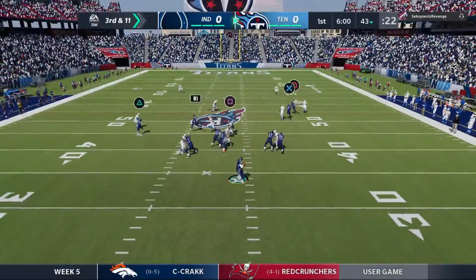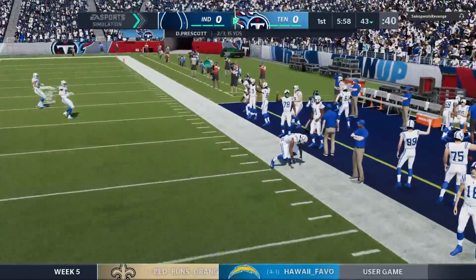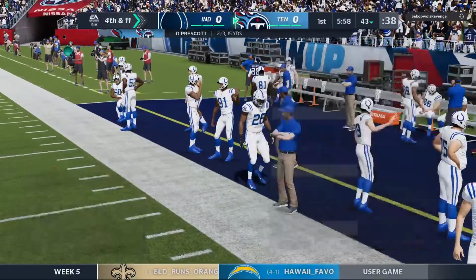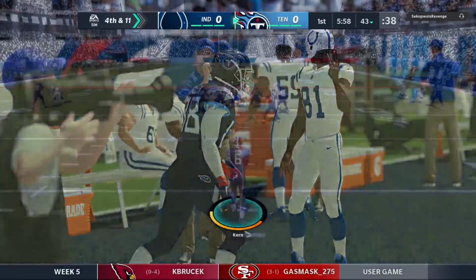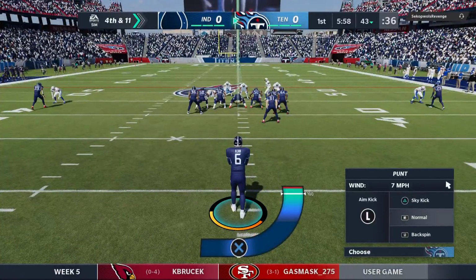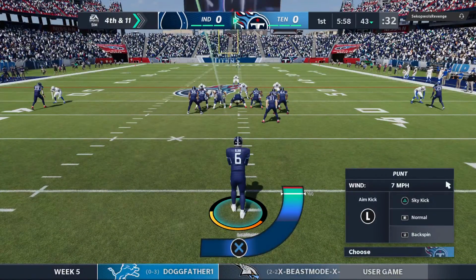On 3rd down, it's Prescott. And that's going to be incomplete. The contact there enough to jar that ball free, and it brings up 4th down. So the defense able to get off the field here on 3rd down. And it's one of the goals of the game. They've got to be effective on passing downs.